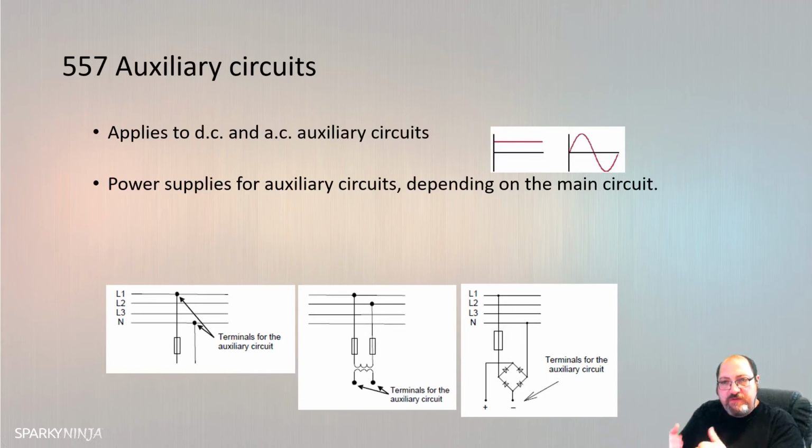So there are design requirements for auxiliary circuits, and if there are design requirements, there should also be commissioning requirements and testing requirements and certification requirements as well. Okay, there's a table there for sizes. Minimum cross-sectional area of the copper conductors in millimeters square. Control circuits, data transfer, etc.